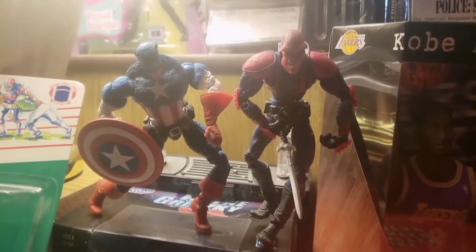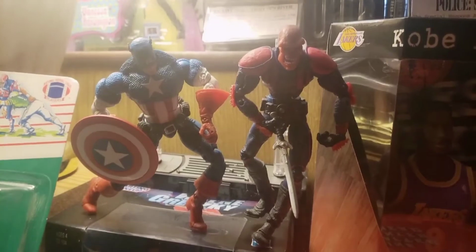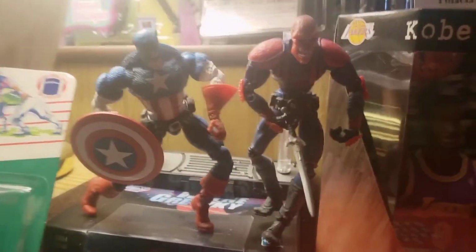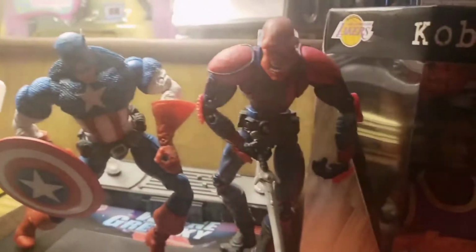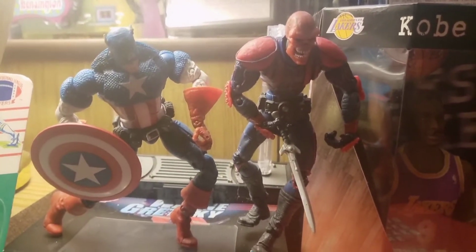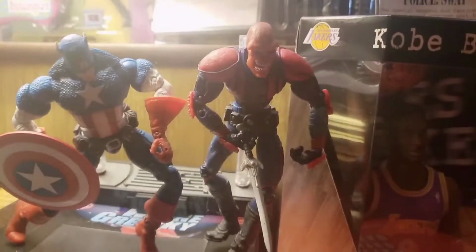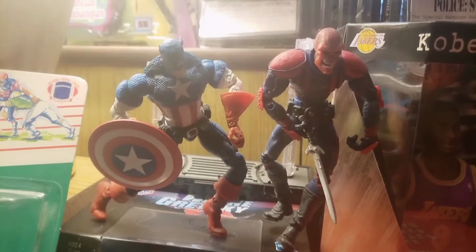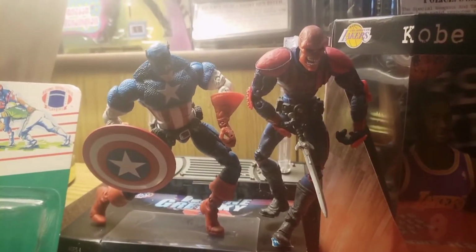So if you could not find the figures you're looking for in your local Toys R Us, Walmart, Target, you might want to try their online store. And that's where I found these. And these two figures actually are variants or chases. There was a regular issue 2-pack, and there was a variant or chase Captain America, Red Skull 2-pack. So I found that on the Toys R Us store online. I was very happy. I placed my order. About a week later, the package arrives on my doorstep.